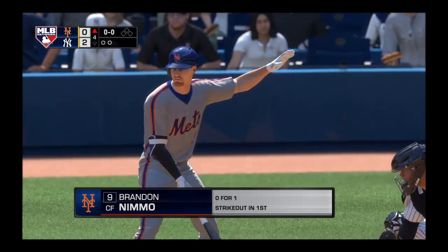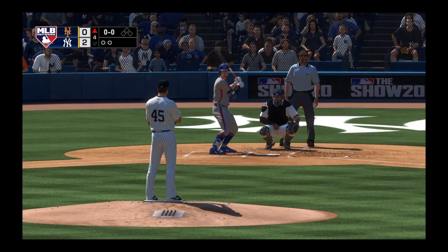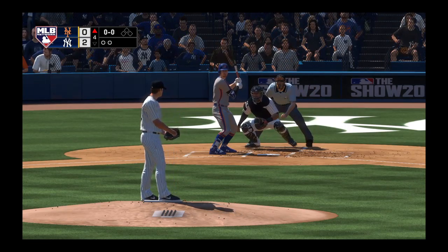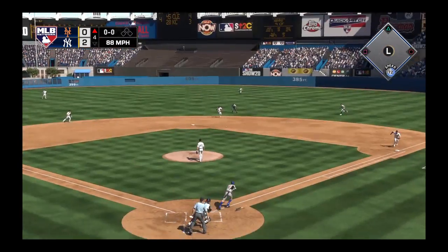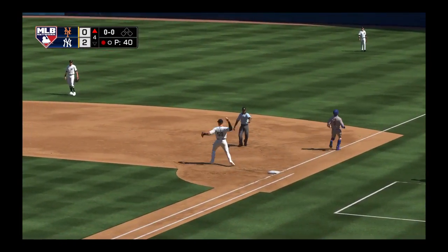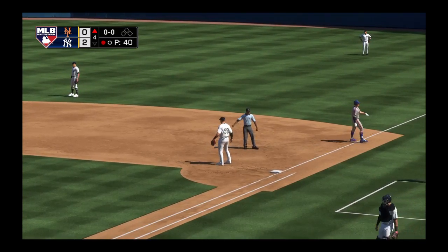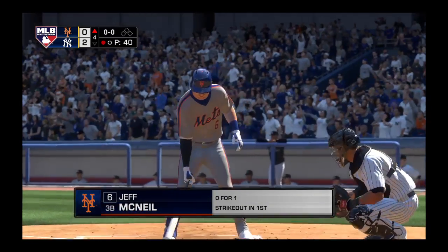And here's the former first-round draft choice, Brandon Nimmo. He'll lead things off against Gerrit Cole. Infield in the overshift here. Now the pitch. Here is a ground ball now for the shortstop to the right of second. Throw to first in time. 1 gone here in the 4th. So the bases are empty with 1 man gone.